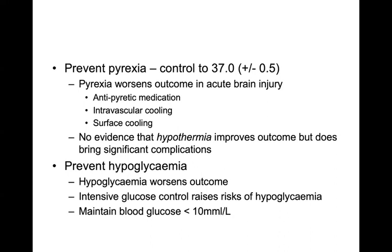Hypoglycemia damages the vulnerable brain, so it should be avoided. There is some evidence that so-called tight control of blood sugar benefits outcomes. It's not very conclusive evidence at this point. And there is always the risk that if you overly aggressively try to control hyperglycemia, you will end up with hypoglycemia by accident. So it is generally thought that it is better to have a relatively lax control of blood sugar. So keeping the blood sugar under 10 is good enough.